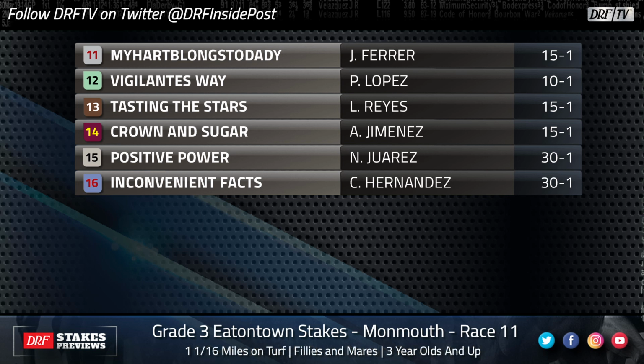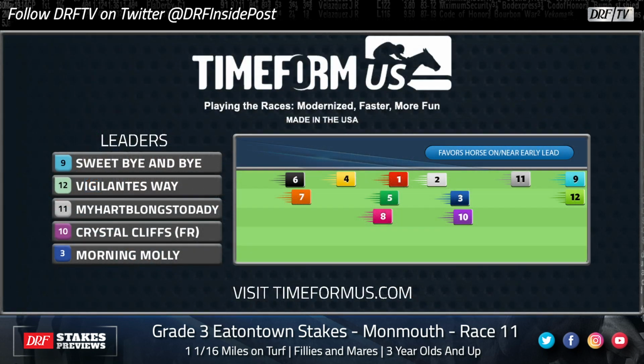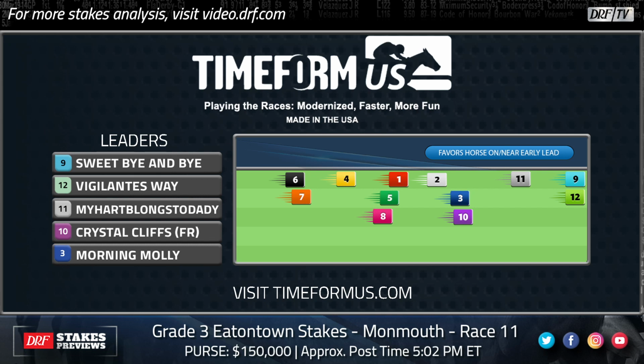Let's start off by taking a look at the Timeform US pace projector for this race, because in a race like this, it's such a big field, and it's such a well-matched field. It does sort of feel like trips could be very important in here. And, as you can see on the pace projector there, they don't find a lot of pace in the race. It's favoring horses that are going to race on or near the early lead. And it's hard to argue with the 3 horses that the pace projector has up front.